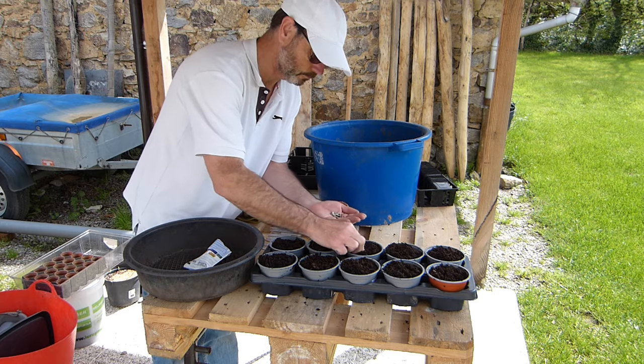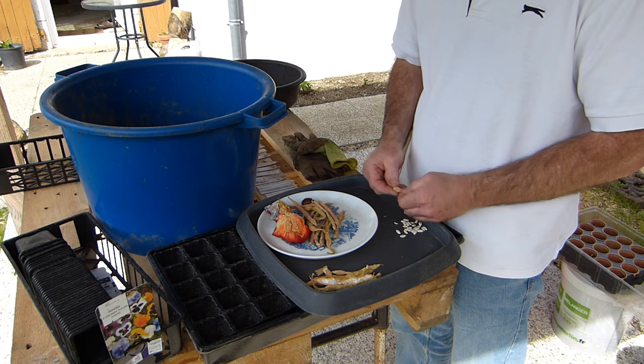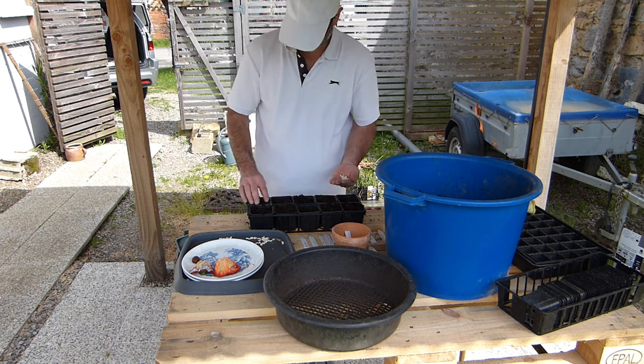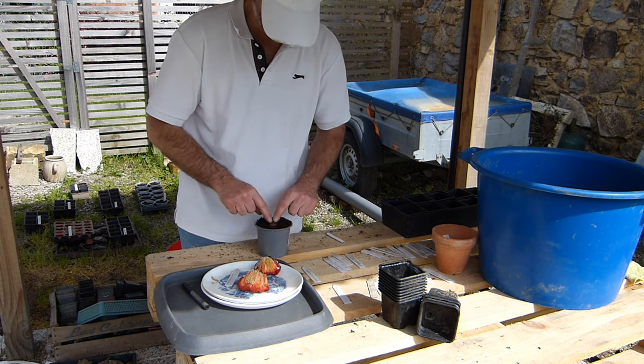And so the other day you saw me, I was doing some seed sowing, and I sowed my green beans from my first harvest. The beans that I sowed were from last year's beans, which were from the seeds that I sowed the year before. Anyway, they're grandson beans, if you like. I picked all those out, and then I sowed those, and I also sowed this chestnut, and I basically put it in a pot of compost and put it in my cold frame.